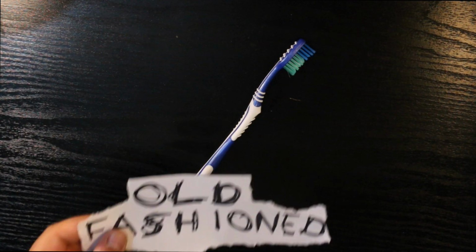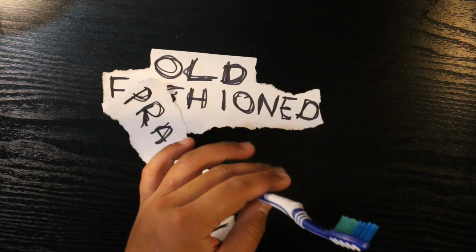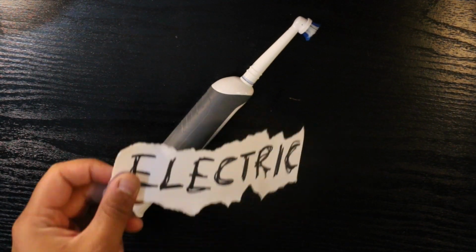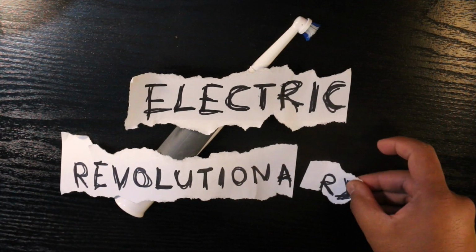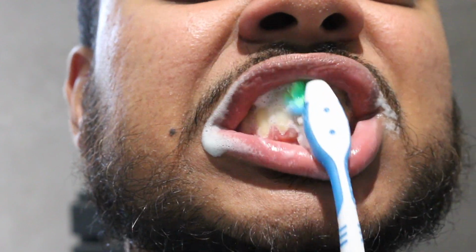But that doesn't and will never take away from the practicality of an old-fashioned toothbrush. Yes, the electronic one is truly revolutionary. But nothing beats the ability to manually control what you do with your toothbrush. At least with the bristle, I had full autonomy over how hard or soft I wanted to brush, whilst also being able to appreciate the different brushing techniques.